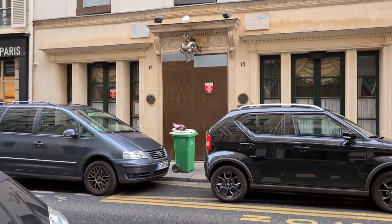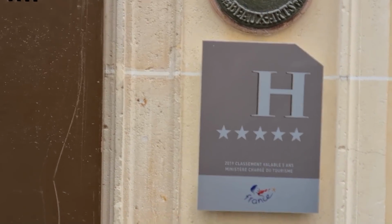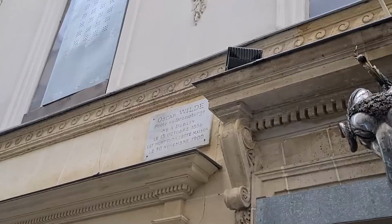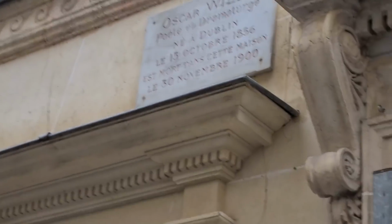This is crazy. Is it out of business? There was like a 5-star hotel here for a long time. Are they just like on a pause? Okay then. Anyways, this is where Oscar Wilde died. If you're into the Irish poetry, yeah. He was exiled here, for those of you that didn't know.